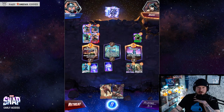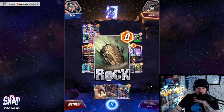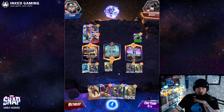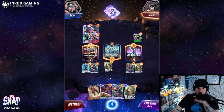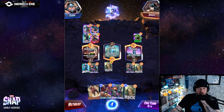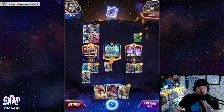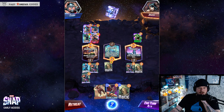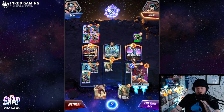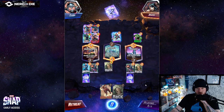I don't understand this cube thing, like. If I play this here, that puts me at 6, 7, 8, and then I can double it to 16, and they're locked at 14. That's pretty good. Damn. Namor.